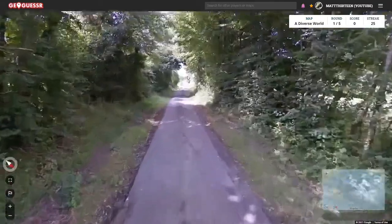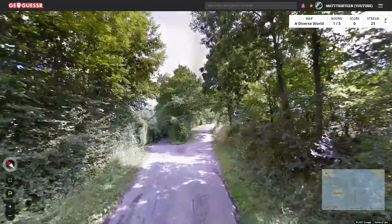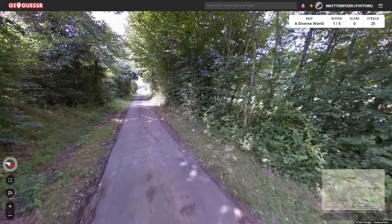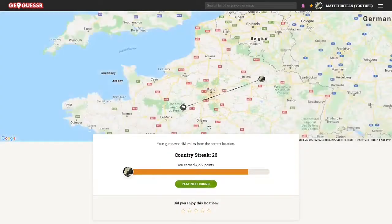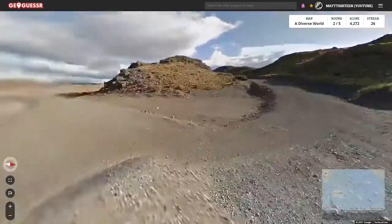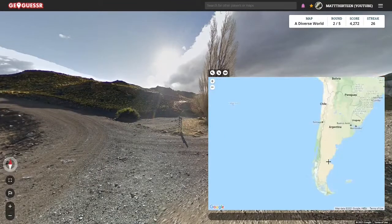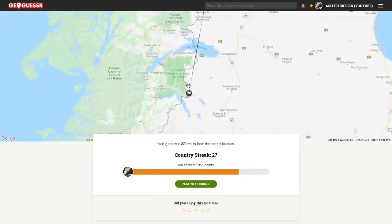Okay, this next round was something I just had a gut feeling about, and I'd seen similar roads before and had very little evidence, so I zoom in and I just guess France, and it happens to be France. I was quite happy with that. We see the sun to the north and a black car again, and this landscape feels a lot more Chilean, so I went towards the border, towards the south, and it was almost right on the border.